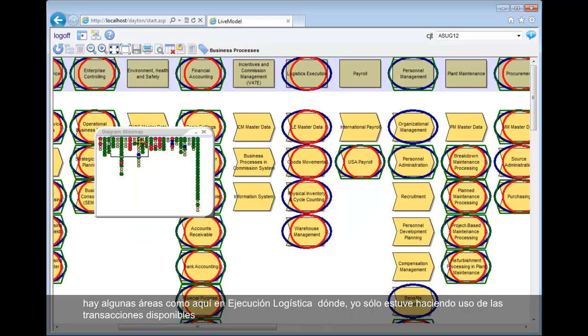There are some areas, like here in logistics execution, where we're certainly making use of the available transactions. That's what the blue annotation gives us. They're all impacted. That's what the red annotation gives us. And unfortunately, there's no green annotation. So none of this is testable.